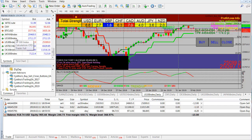So the ones that I do trade are the US 500 index, the US 30 index. The US 30 is the Dow, the US 500 is the S&P 500, the US Tech is the NASDAQ, and I like trading the DAX index, which is the German 30, top 30 stocks in the German stock market, and I like trading the UK 100 index, the top 100 stocks in the UK.